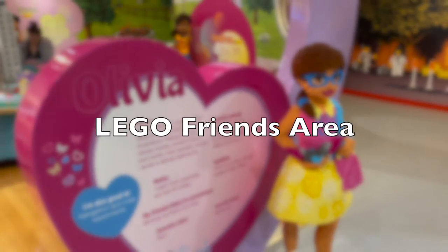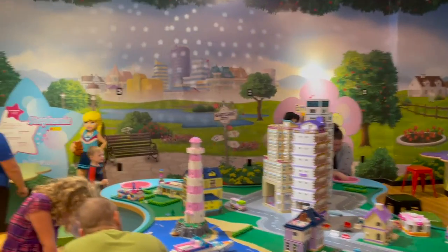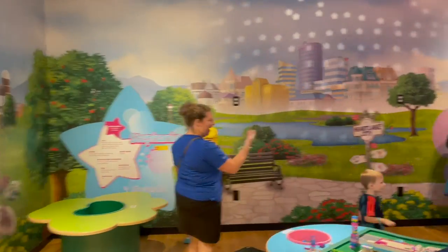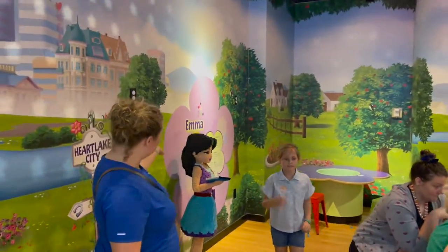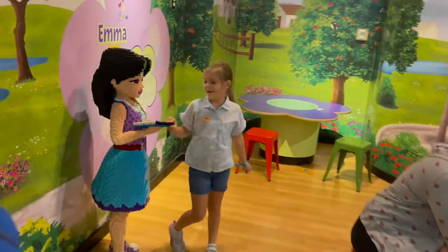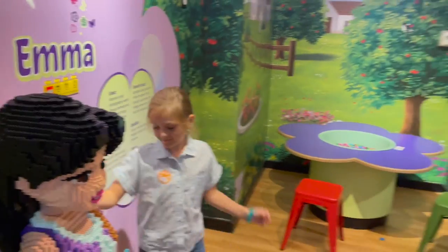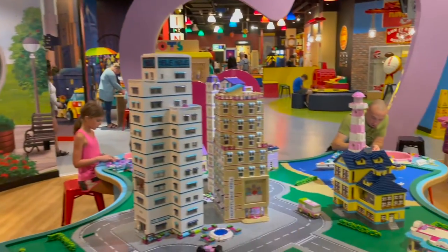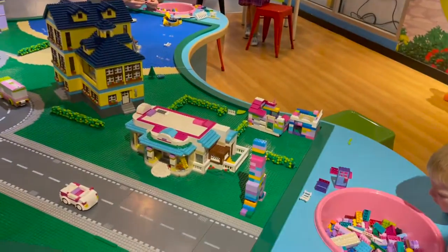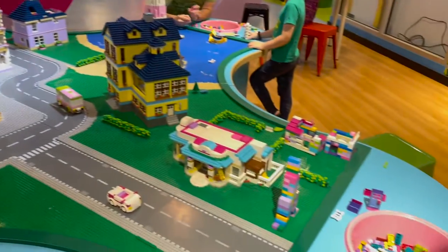One of the build areas. This is themed around Lego Friends. It's one of Emma's favorites. One of the main reasons is one of the main characters is named Emma. Emma, did you find Emma? Yeah, Emma. It's cool. They've got all these little build stations. They've actually got a little Lego Friends City that you can kind of build and add on to.